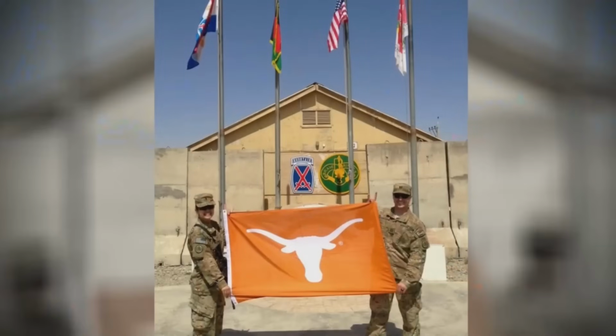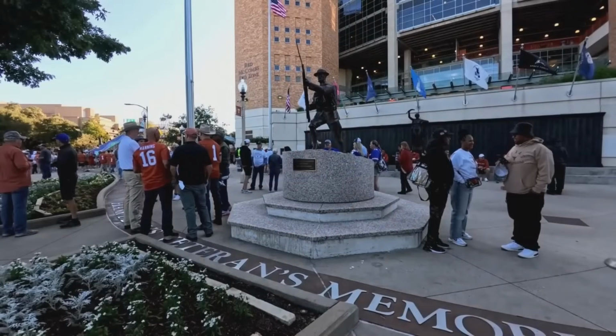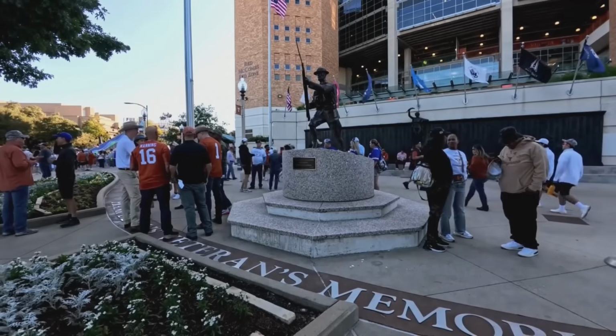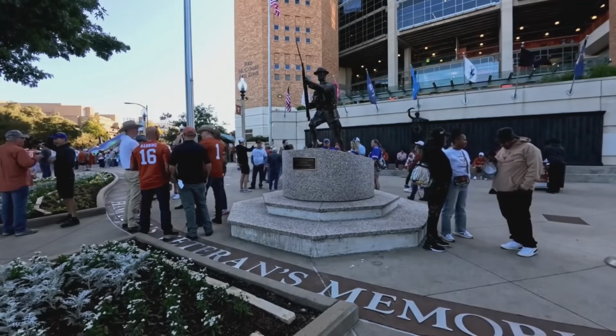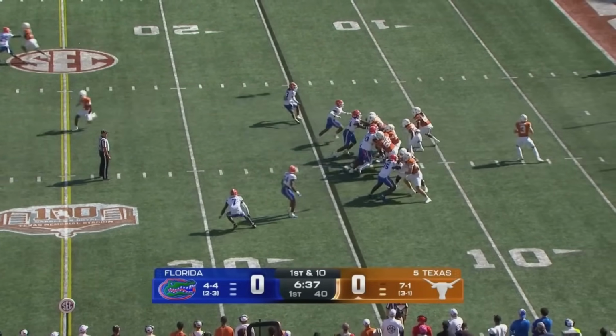Jesse, I always love seeing these photos from around the globe, right? It's time of the year we're going to salute our nation's veterans, past and present, but these photos especially that we just showed you with the courageous soldiers around the world. Memorial Stadium, DKR, is dedicated to veterans of all wars.